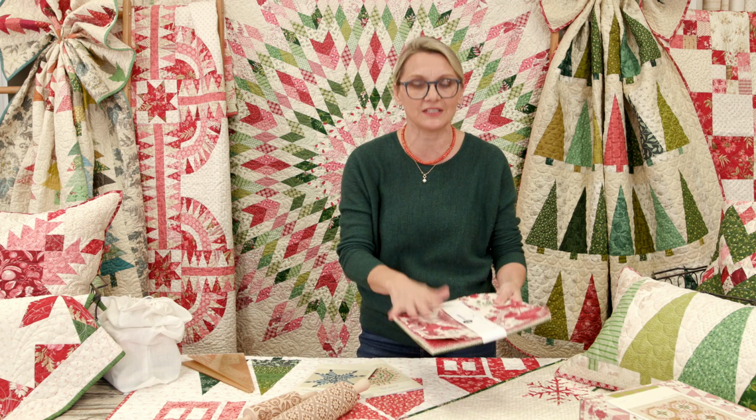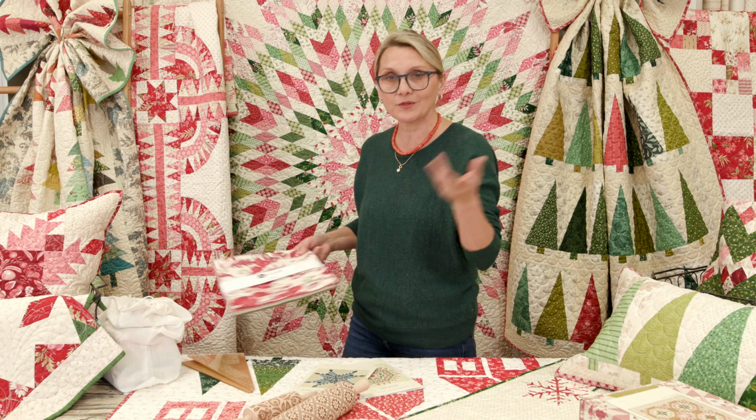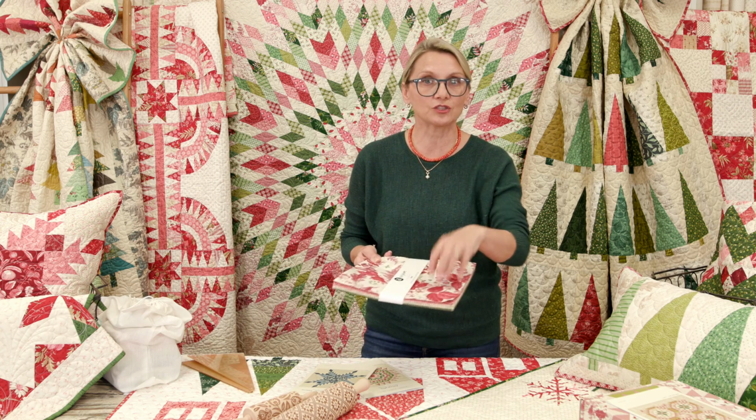You really don't need a lot. If you wanted to make a quick project, grab a layer cake, sew it together, ready, set, go. If you cannot quilt it, tie it.